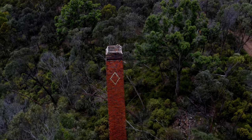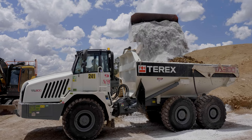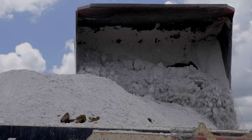My role in the project was the interface between the on-site production and the client and the project control group. Within that project control group, we had geochemists from Earth Systems and designers from GHD. We also had consultants for the heritage side of things and the environmental side of things.